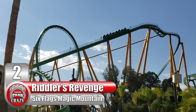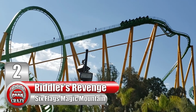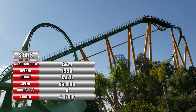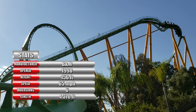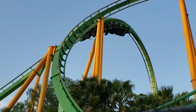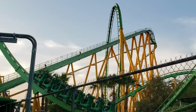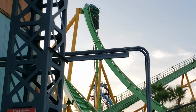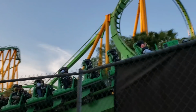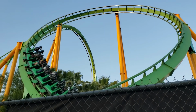Number 2, Riddler's Revenge at Six Flags Magic Mountain, made by Swiss manufacturer B&M. Yep, that's 3 Magic Mountain coasters on this list. All I can say about this one is, wow, who would have thought that a stand-up coaster could be this awesome? As I've said before, stand-up coasters consistently get a bad reputation in the coaster community. Even the amusement industry has shied away from this concept, as there hasn't been a new one manufactured in over 20 years. But regardless, the epic ride experience of Riddler's Revenge blew me away.